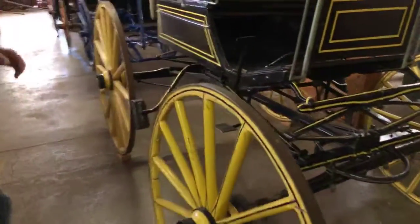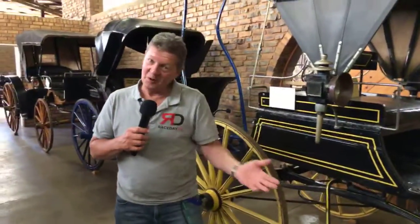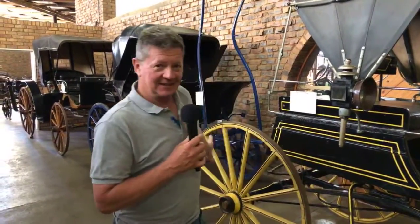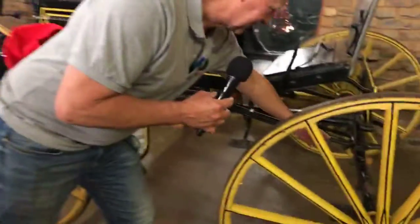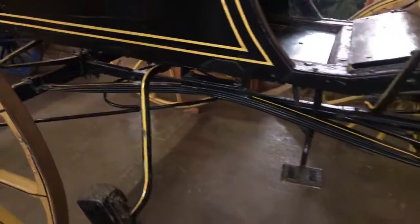But then what caught my eye was the FRIC system. Formula One, a couple of years ago, 1879. The FRIC system, front and rear interconnected suspension. So here you have a leaf spring that goes all the way to the back, and it does two jobs. Colin Chapman would be so proud of this.